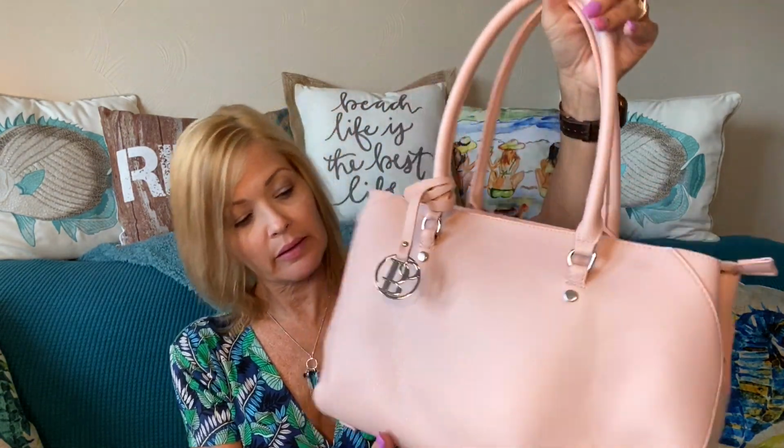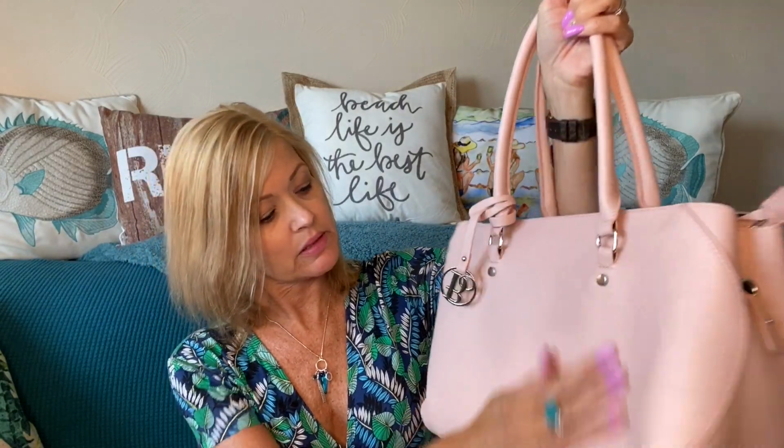So pretty. I love it. I love, love, love it. This is just, the leather feels wonderful. I'm sure it is vegan leather. I love it. Here it has the zip top.